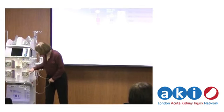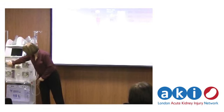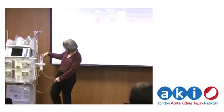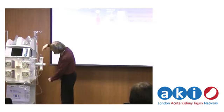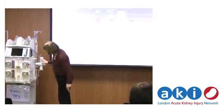And these are the four pressure transducer points. This is, in this case, the dialysis pump, taking fluid from here and coming into the outer compartment here, and the effluent pump is pulling off here. So the dialysis fluid flow is going in the opposite direction to the blood flow.